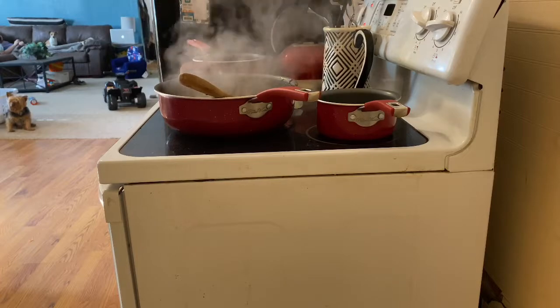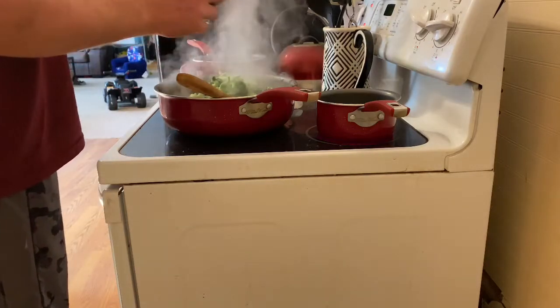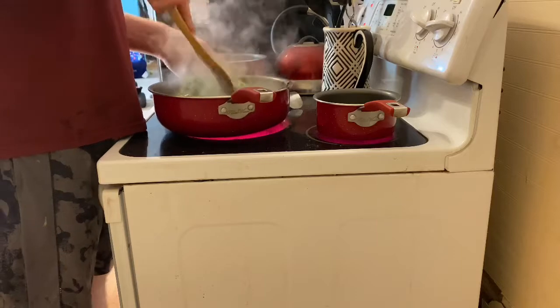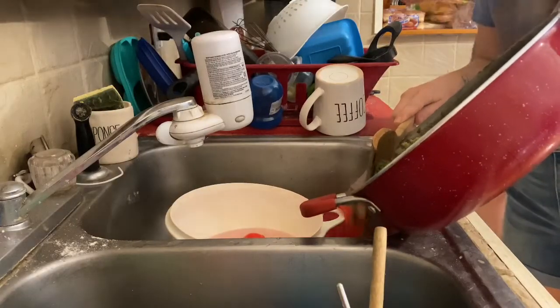Once you think that your meat is cooked, you're going to want to add your broccoli to the steak mixture. You can either do fresh broccoli or frozen, it doesn't really matter. We just added a bag of frozen, and once the broccoli is added, you're going to want to cover that saucepan and let it simmer for about 10 minutes, and then it should be done.